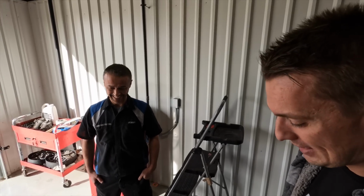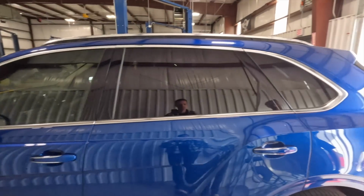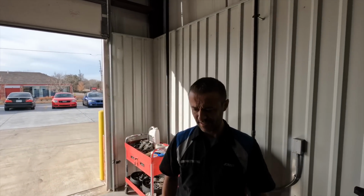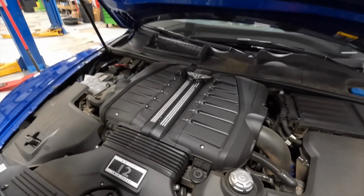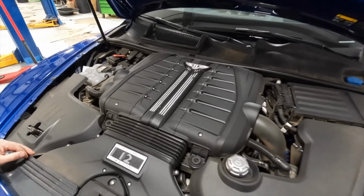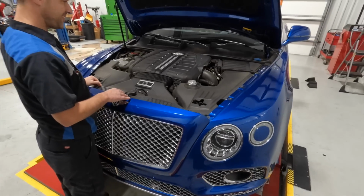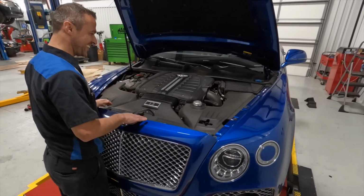So, yeah, Bentley oil changes. Apparently they want $700-800 to do these. It's a Volkswagen. I don't see why. The filter was a little bit of a thing, right? There's that beautiful W12. Over 600 horsepower. And a big old SUV. Perfect for my wife. Exactly what she needed.